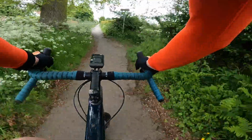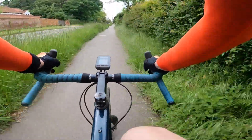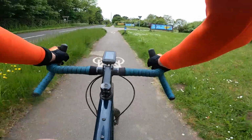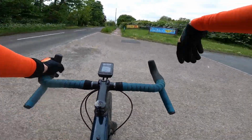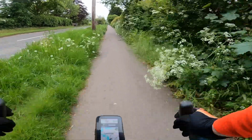But then it seems there are a lot of aspects about this part of Norfolk that make it unique, and that's its absolute charm. It really is a totally special place. And if you've got kids, Bewilderwood offers all sorts of woodland and elf and goblin themed fun.